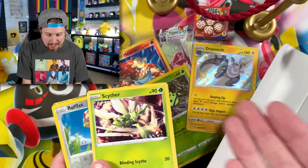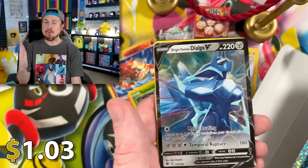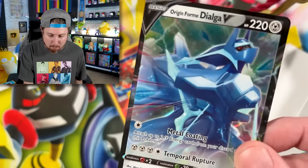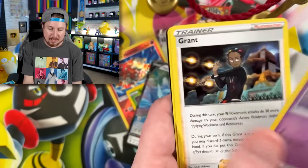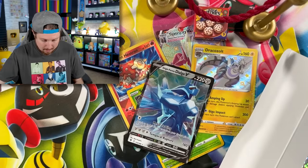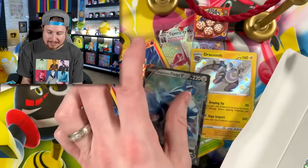I mean, I know we got the shinies. We got two shinies right there. Here we go, we got something. Origin Forme Dialga. Our luck is looking up, Breaking Family. Energy, put it in the filing cabinet, and a Switch card right there. Okay. Whoop, our luck is looking up.